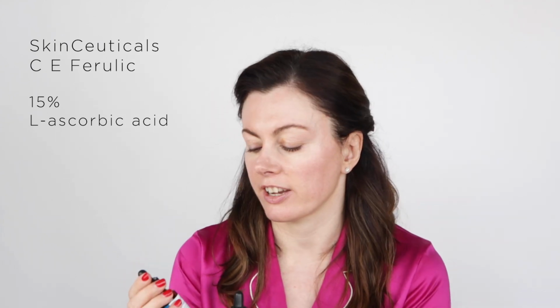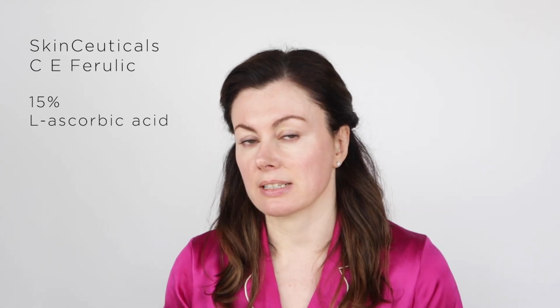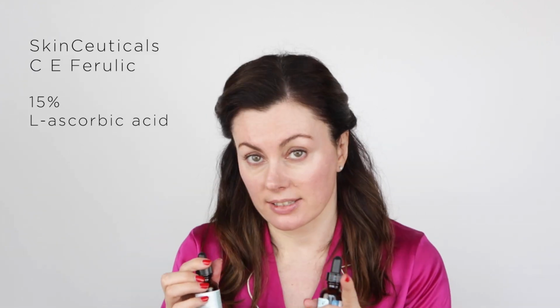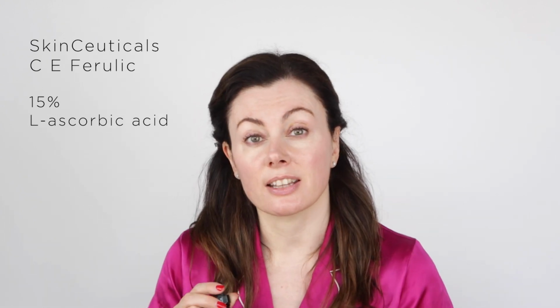in it, 0.5%. Great news if you're blemish-prone, because I don't tend to use vitamin C in the acute stage of somebody breaking out, but it does limit the use of this, as I'll show you later. So we're going to do the CE Ferulic today. Just wanted to draw attention to that new product.